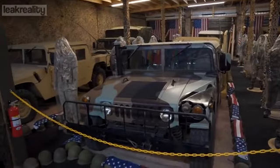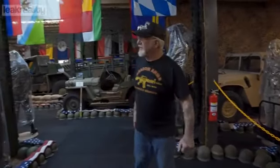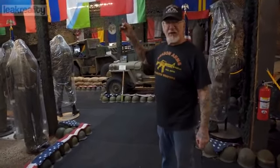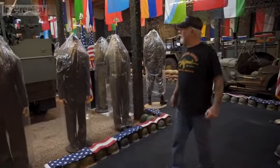AM General made these, and they got the contract in 1984. And I have one of each early Humvee to show people. Now you got to remember, all these vehicles, everything is running condition. Okay, you're probably looking at all these flags. I have a flag from every country in the world. There's 205 countries right now.